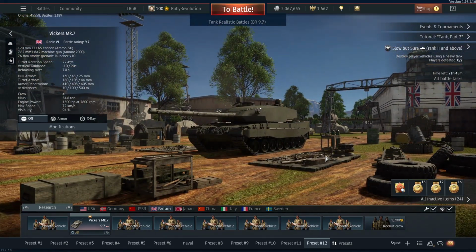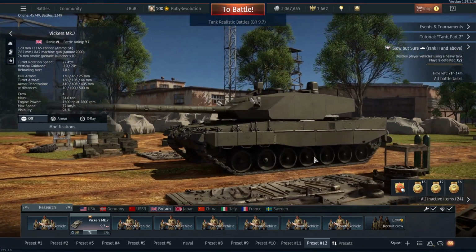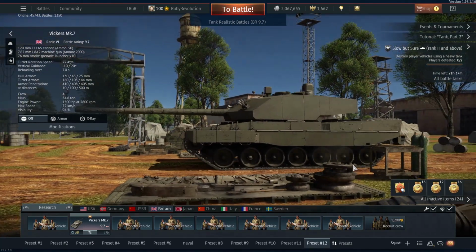well, to be honest. Originally, when I looked at this tank, I really wasn't that impressed by it at all. The armor values aren't that great, and it seemed it was going to be very easily killed. However, after playing it for the last 2 weeks, I've really fallen in love with the Vickers Mk7. It's a really fun tank to play, and I've actually talismaned it now because I'm enjoying playing this tank so much. It's just so mobile across the battlefield.